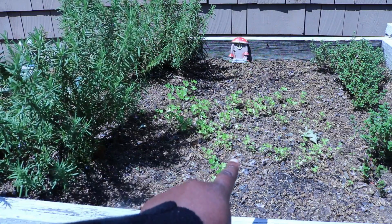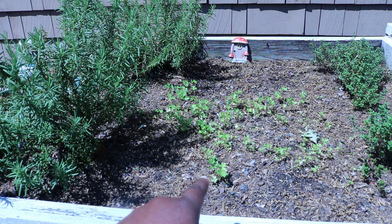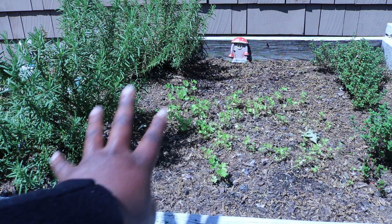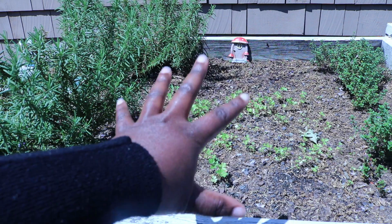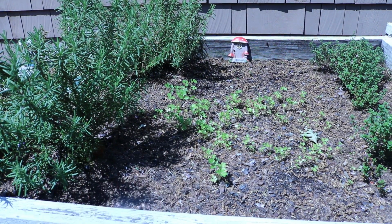Here in the middle is parsley that reseeded itself from last summer. Last summer I had some parsley in here. It went to seed and it just spread throughout the whole box. I tried to contain it and pull out the ones that are on the sides and just leave the middle parsley. So I'm so excited for that to grow and get really big.